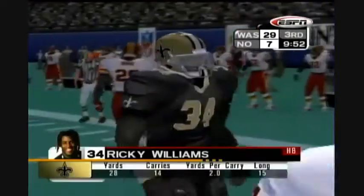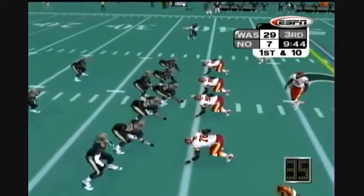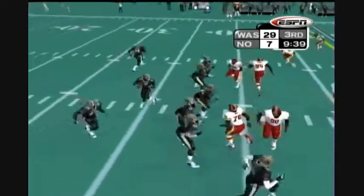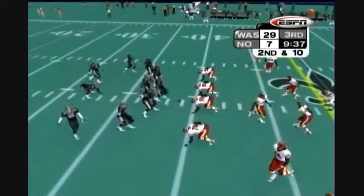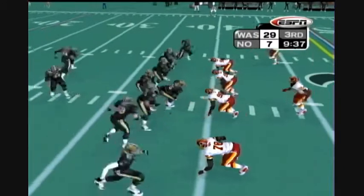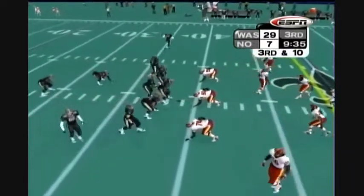In 1998, Ricky Williams became the NCAA's all-time leading rusher and won the Heisman Trophy. Set. Cut. Brooks looking to throw. Second and 10 at the 38-yard line. Brooks drops back. Third and 10 at the 38-yard line.